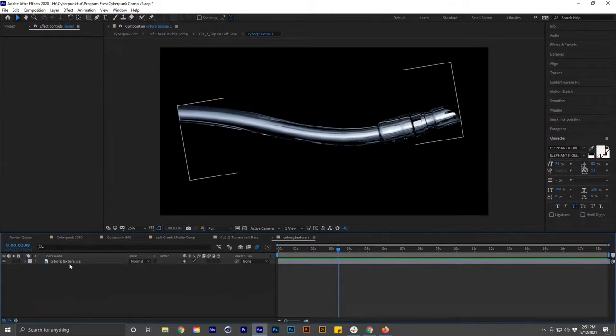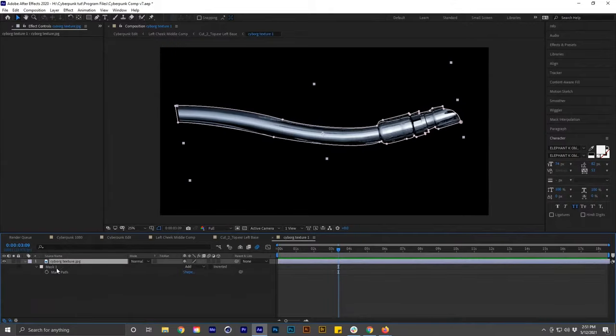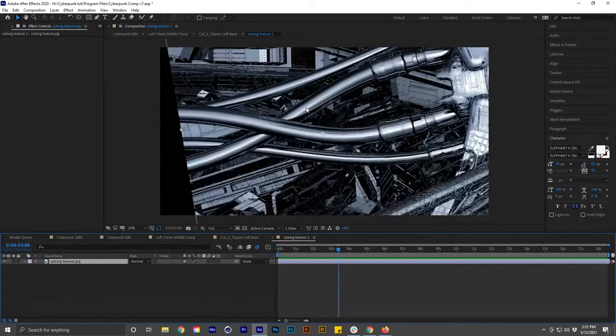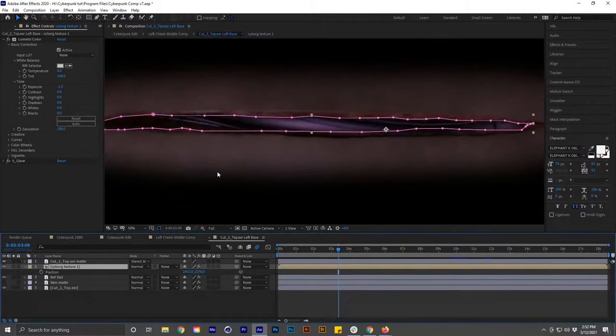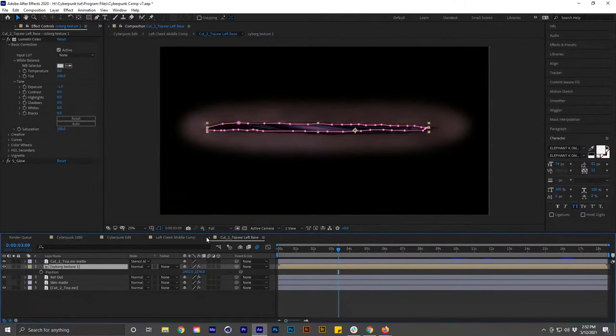So this is just a mask from a larger image. I can show you that image really quick. I've kind of used this for all of my cyborg textures in the shot and just masked out specific designs for each of the textures. All right, so you've seen what the base is for these wounds. So let's hop back over.